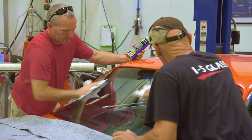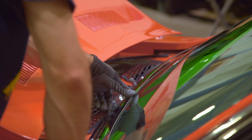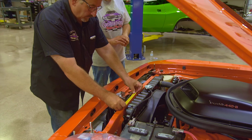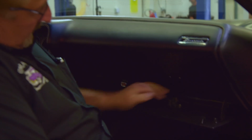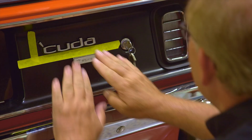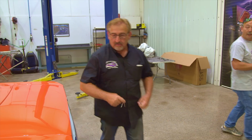With the front glass in place, Dave details and installs the final metal trim pieces. Finally, the Cuda is detailed, stickers and warning labels are applied, and even replica Plymouth insert cards are placed in the car, completing the illusion of a car that just rolled off the assembly line in 1971.